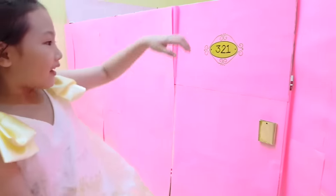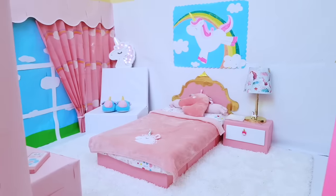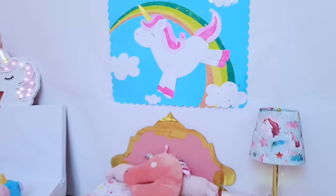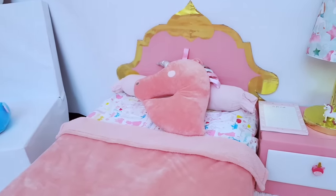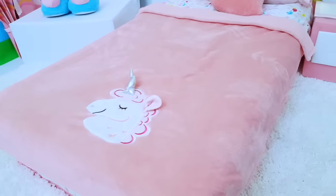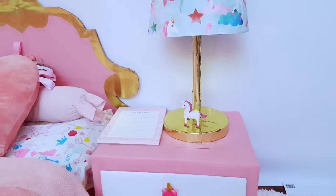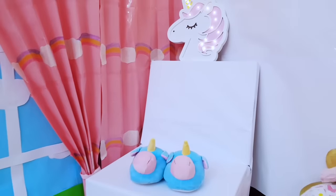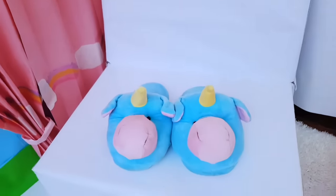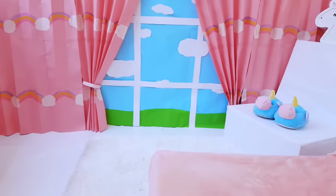Okay, are you ready, guys? Check out my magical unicorn room. When you wish upon a star, wish for a day in this magical Boxfort unicorn room. Everything is super duper cute. I've got a cozy bed with a unicorn pillow and a soft furry blanket. There's even a unicorn lampshade. Over here's my cardboard box sofa, topped with unicorn wall lights. Wow! There's even a unicorn bedroom slipper. And of course, a perfect heavenly view.